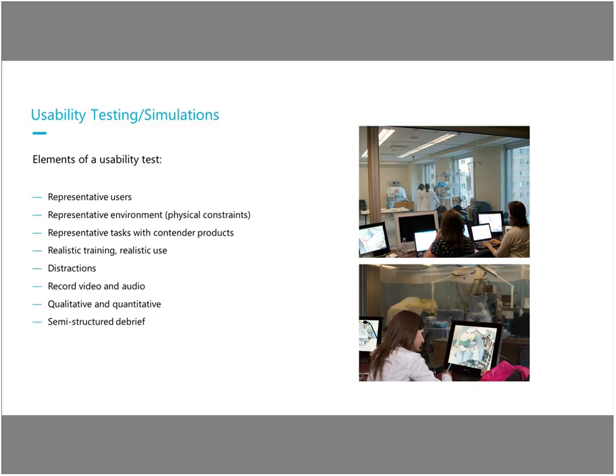So we have those representative users perform representative tasks with all of the contender products that are shortlisted, and we provide them with realistic training that is standardized, that is reflective of the kind of training that they would normally get if they were purchasing that product. We record all of the test proceedings, video and audio recordings, through cameras that are mounted on the ceiling in the lab, so very unobtrusive. And we also collect subjective data through semi-structured debrief interviews as well as questionnaires.